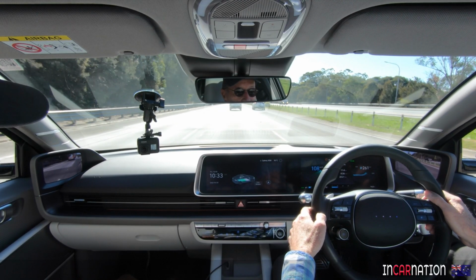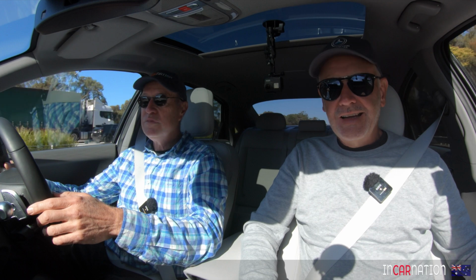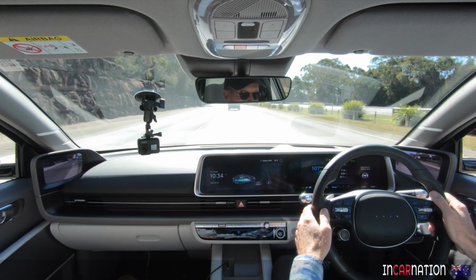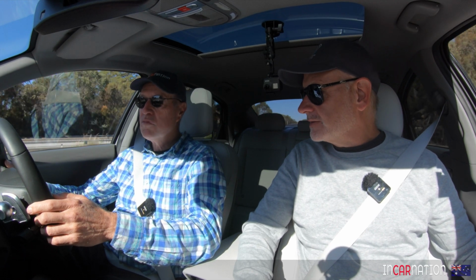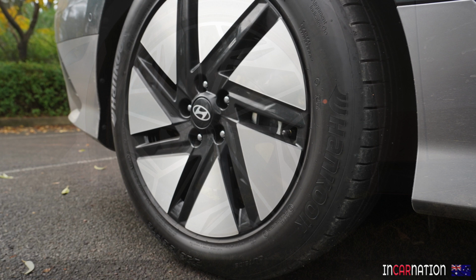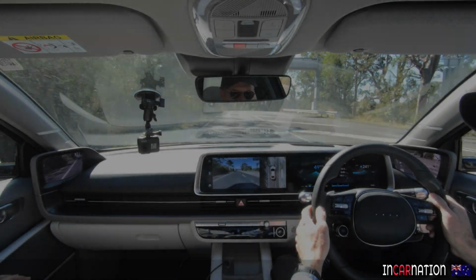This is a pretty rough old motorway we're on here, just going north out of Sydney. It's not great, and you generally do get a lot of tyre noise, a lot of road noise here, and there's almost nothing. The last one was running on eco tyres, if you remember, wasn't it? This has got P0s on it. I think that's an improvement, isn't it?